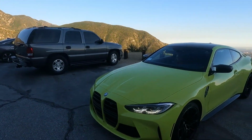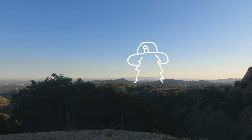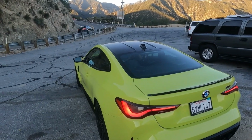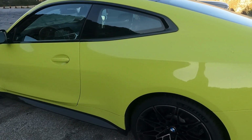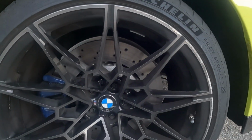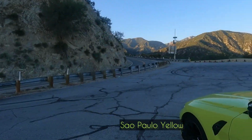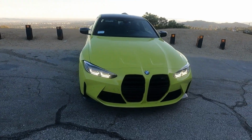So we're gonna do a quick, just one last tour of the exterior of our M4 Comp. By the way, we're in a beautiful spot here. If you look off in the distance, you can see Los Angeles. So the M4, you get your wide width back here and on up front. You get these nice spoked wheels, I think these are 19-inch. Big brakes, blue M calipers. We'll put the paint color in the video, but we cannot find it without Google yet. But it's this green, yellow, and I like it. So here it is, the big grills. Love them or hate them, they're here.